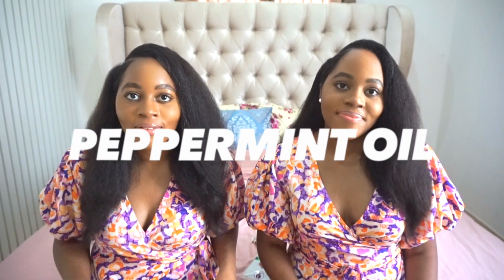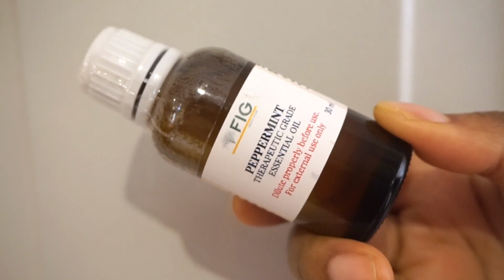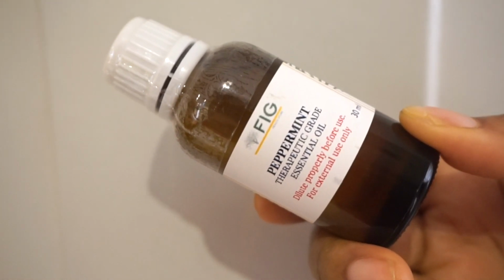Now the last essential oil we'll be using, and this is the final oil we'll be using in our Ayurvedic hair growth oil mix, is peppermint oil. The menthol in peppermint oil is known to improve blood flow in the scalp. And this is a good thing because many instances of hair loss are due to starvation of blood supply in the scalp. So the increased circulation of blood supply from peppermint oil could lead to hair growth.